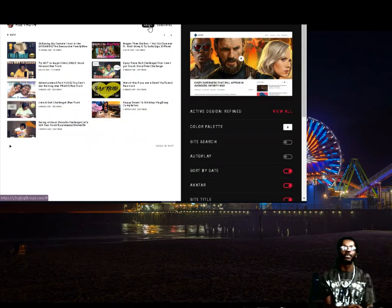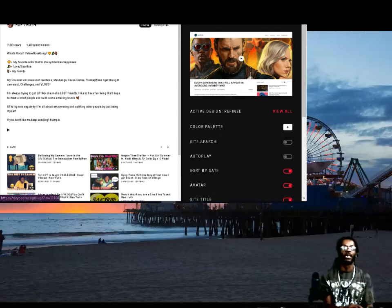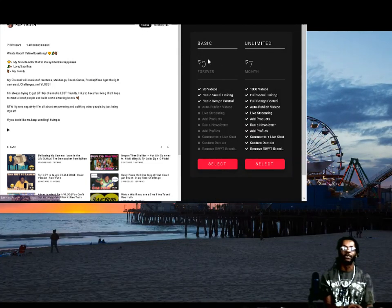You go about section, you gonna fill all that out. This is about section and all that. And once you get done, you want to activate this site. And there you go.